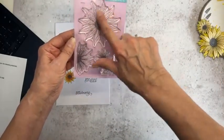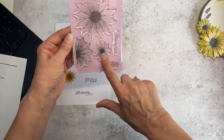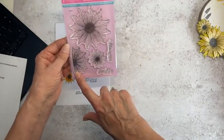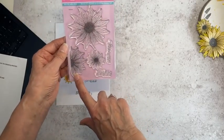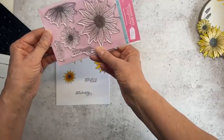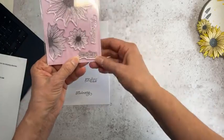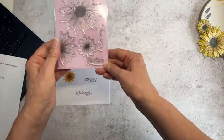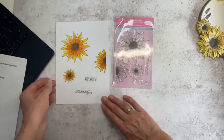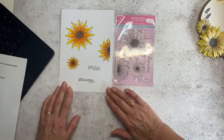We've got the full, I'm going to call it a sunflower, the little sunflower. We've also got a half one, which again is so lovely when you want to do bits and pieces going off the page. And then we've also got 2 sentiments: on your anniversary, and you are my sunshine on a cloudy day. What a lovely sentiment. Isn't that gorgeous? Again, beautiful handwriting from Mary.